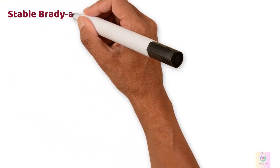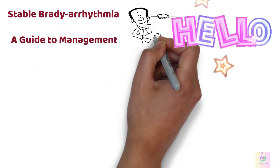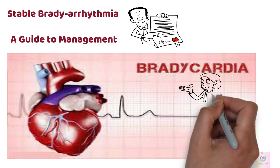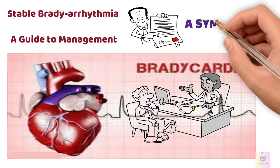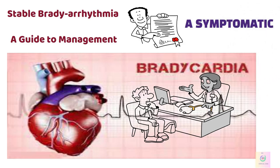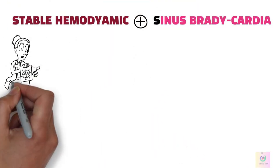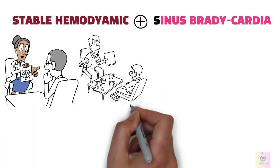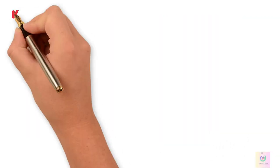Stable Bradyarrhythmia, a guide to management. Hello, understanding bradyarrhythmias is essential for effective patient care. These conditions are often asymptomatic, and when a patient is hemodynamically stable with sinus bradycardia, specific treatment may not be necessary. However, it's crucial to identify and manage reversible causes to ensure patient safety.